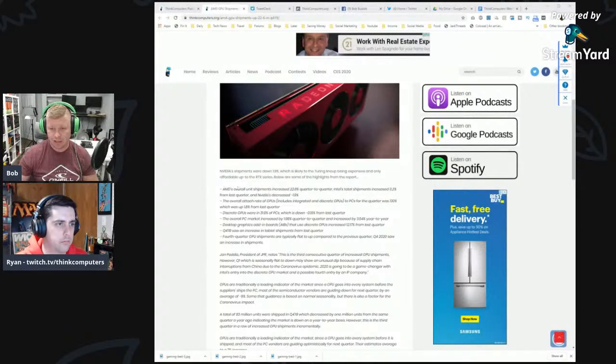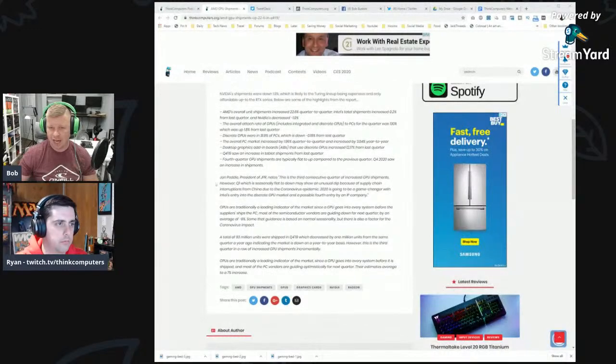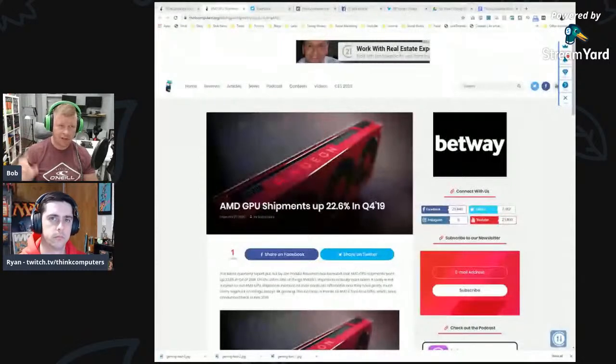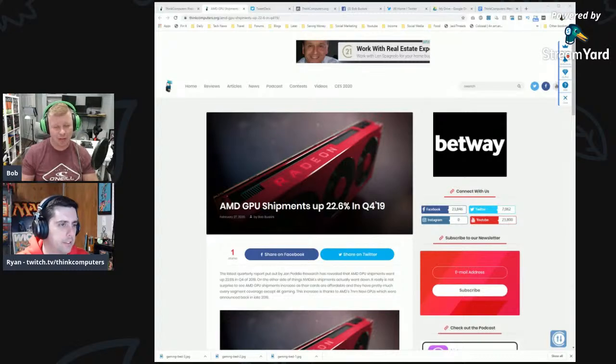NVIDIA's went down 1.9%, so you can read all this stuff. I think it's interesting. A lot of people are obviously into AMD Ryzen and Threadripper, but on the GPU side, while they're not blowing things out of the water, I think they're doing a good job. They have products that are actually worth buying and decently competitive against NVIDIA. So it's good to see their shipments up that much. Almost 25% is pretty amazing, and I think that'll probably continue into Q1 of 2020 as well. Cool stuff. Get some AMD stock, right?